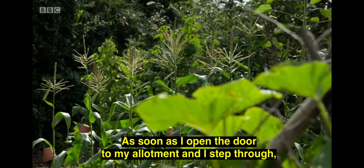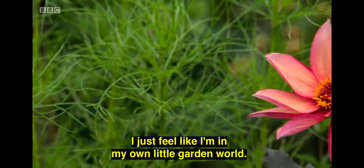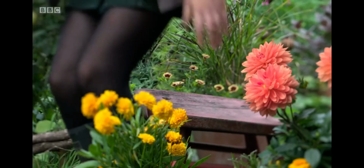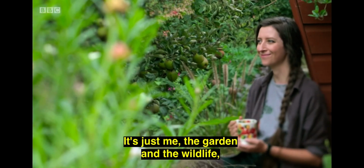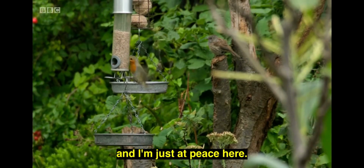As soon as I open the door to my allotment and I step through, I just feel like I'm in my own little garden world. Any of the outside worries or troubles, they just disappear. It's just me, the garden and the wildlife, and I'm just at peace here.